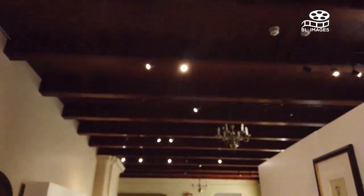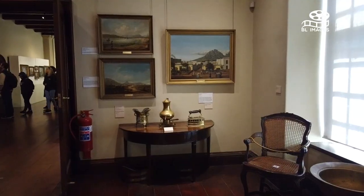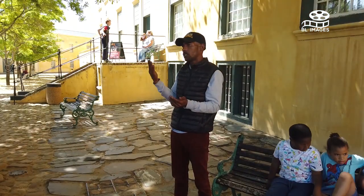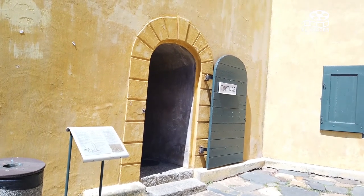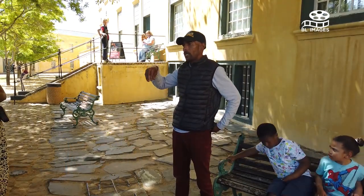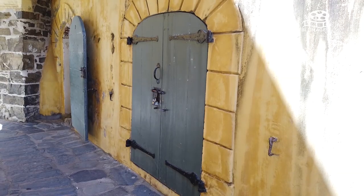Jan van Riebeeck was only 10 years at the Cape, but before he left, there were rumors there was going to be a war between Britain and the Netherlands. So in order to protect the Cape against the English, they must build a strong defensive structure. Because if you control the Cape, you control the spices, the slaves, and the whole economic argument. So they started building this castle from 1666 till 1679, 13 years to build. Today, the castle is 356 years old, and it's the only surviving colonial building in South Africa.